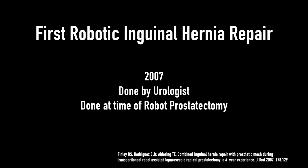The first robotic inguinal hernia was done by a urologist in 2007. He ended up doing a series of these with inguinal hernia repairs and radical prostatectomies and did an article on this. This was quickly picked up by general surgeons.